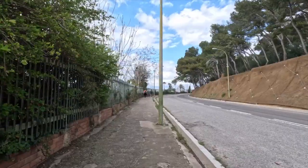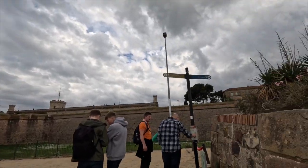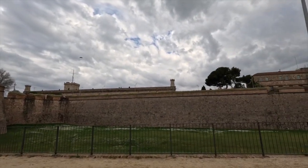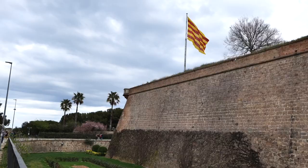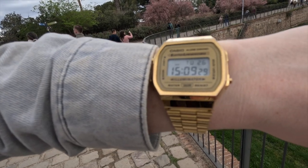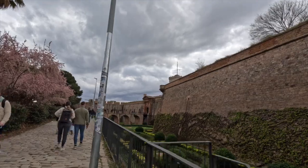Nearly at the castle. Part 4: the Castle of Montjuic. Okay, so I found the castle. Okay, it's a free walk around the castle. But I want to go inside, obviously. Very cool. So it's this way. Here's the telefèric. And it's only 3:10, so I'm not really late. I can see the entrance. Historically, it seems that the hill of Montjuic has always been inhabited in some ways.